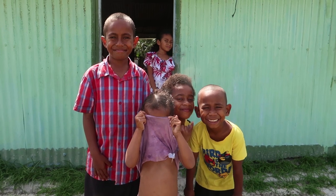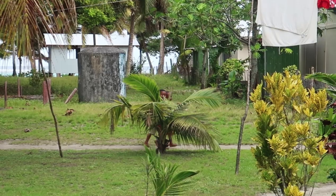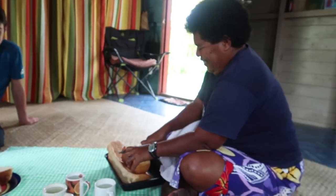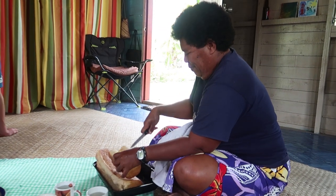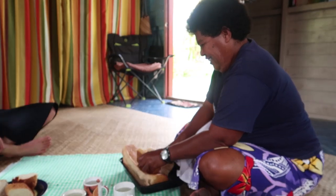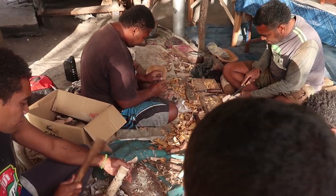Oh, that's so lovely. After Sevusevu, we made our way to meet our host family. Everybody in Vulaga gets a host family. And this is our host family. This is Salotti. They've baked us some fresh bread. She knew we were coming. And we're having some lemon tea. And her husband, Minnie. Oh, that smells delicious.